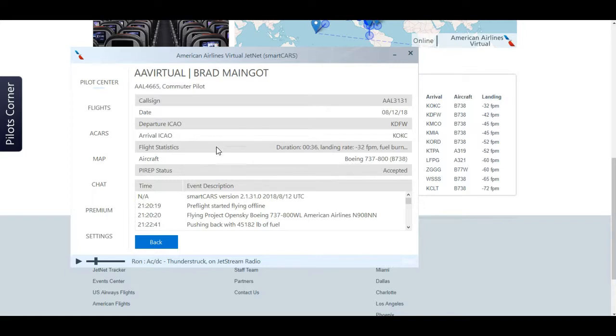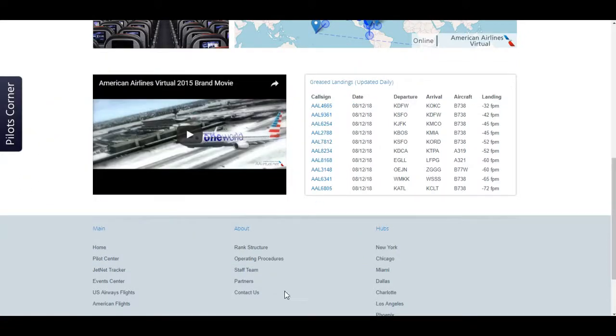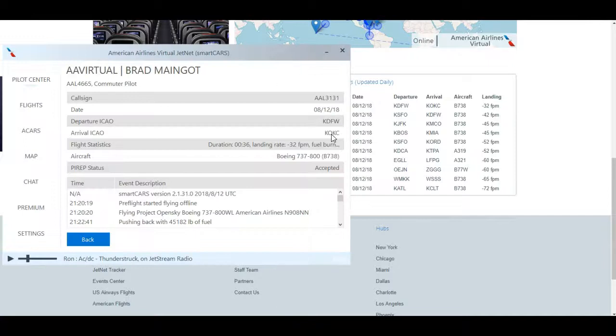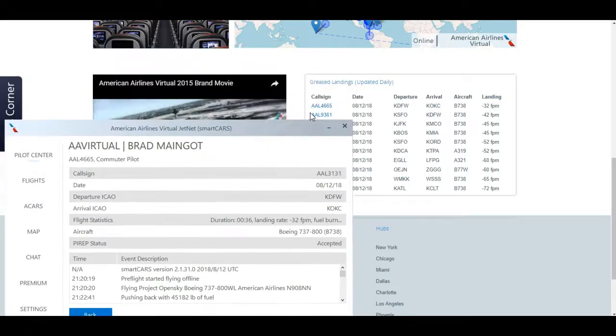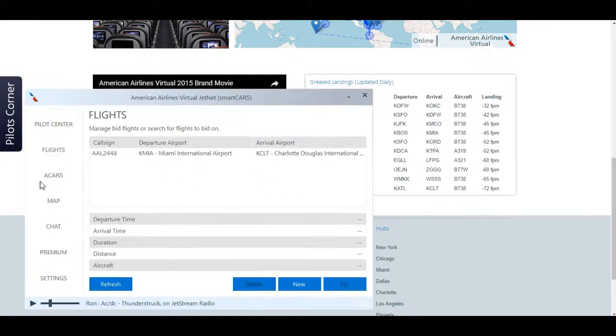Here was my route. It was KDFW to KOKC. Aircraft 737-8, and date. Call signs were... Okay, what it's saying is, because 4665, that's my pilot ID. But holy crap, guys, we got first on the day. I've never done that. Like, look, compare this one to my other ones real quick.